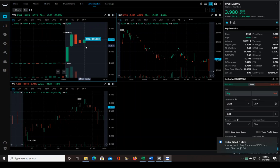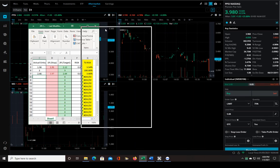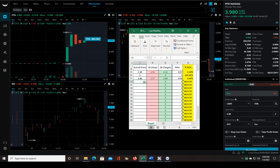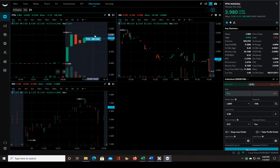Okay, got in a little bit late there. But that was only 3 cent slippage from getting in late. My stop is 4.79. So let's use the 2R calculator here. Move it over here so I can keep an eye on things. So my actual entry was 5.06. The stop I said is 4.79. So 2R target is 5.60. I'll probably sell half if it gets near the top of this candle.